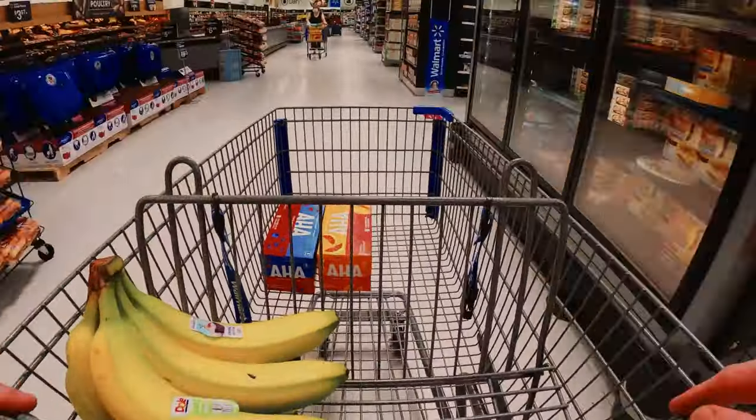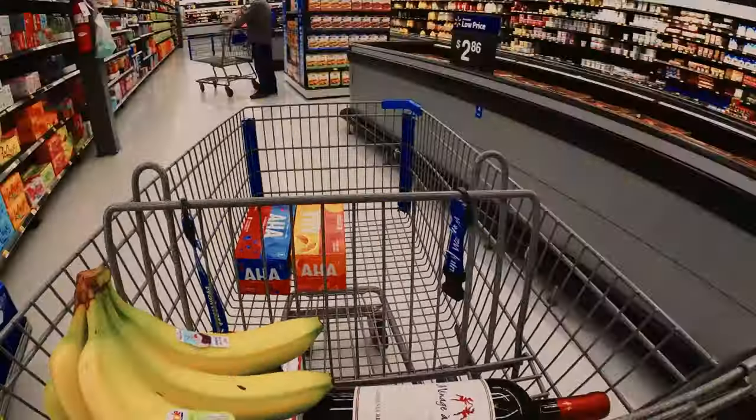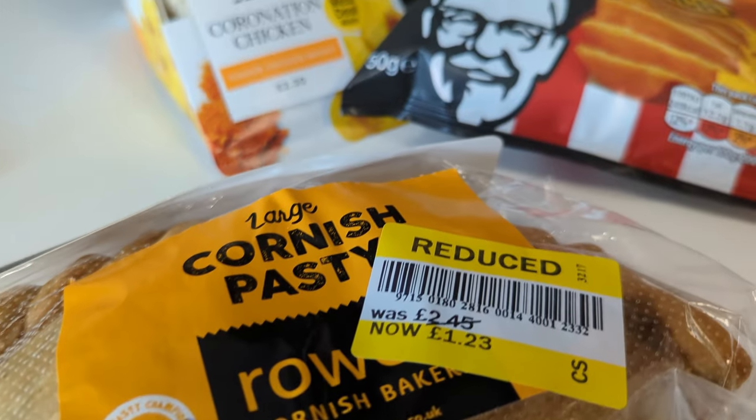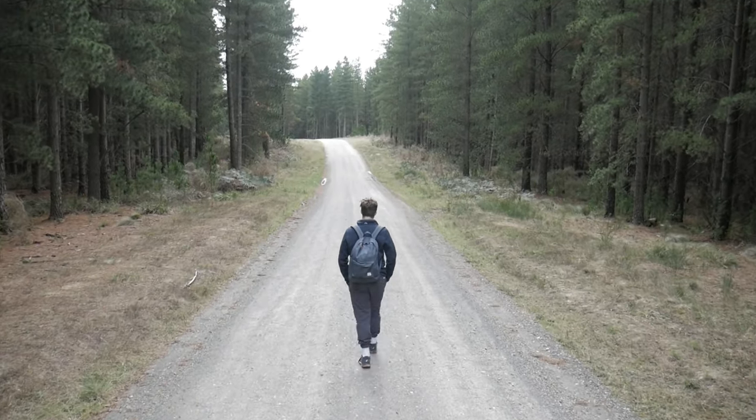I then went to my local Tesco to get a meal deal. I used Google Pay to scan my clip card and to pay for this high-class meal. I then went on a walk before heading back to the office to carry on working.